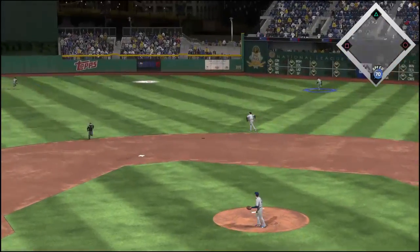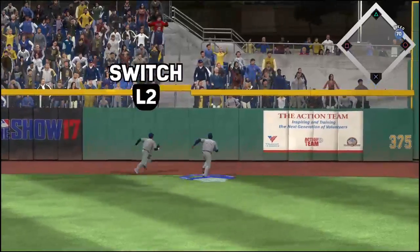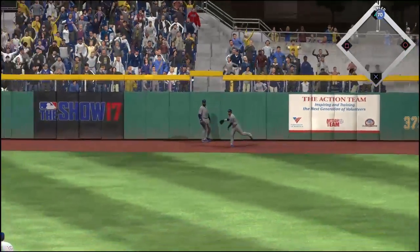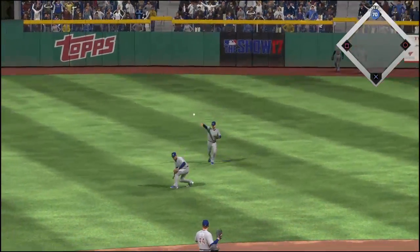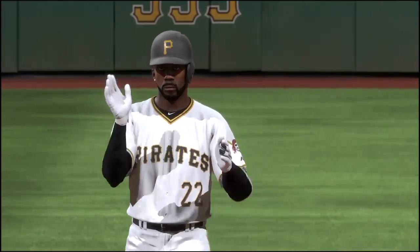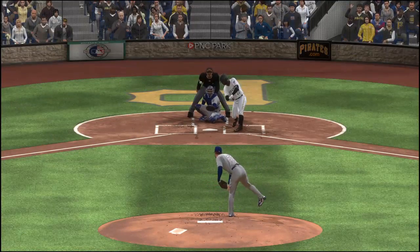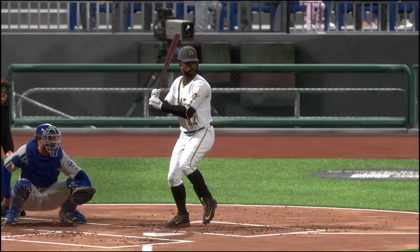Pitch swung on and hit in the air. Hayward on the run. But he won't have a play. This is down and into the gap. And he will pull into second with a leadoff double. They haven't had much luck so far tonight, so they'll definitely take that extra base hit. It only takes 1, so maybe they can string together a few and get back into this thing.